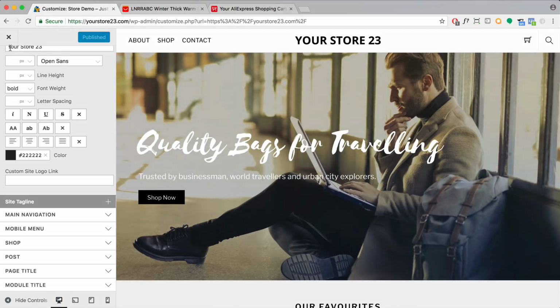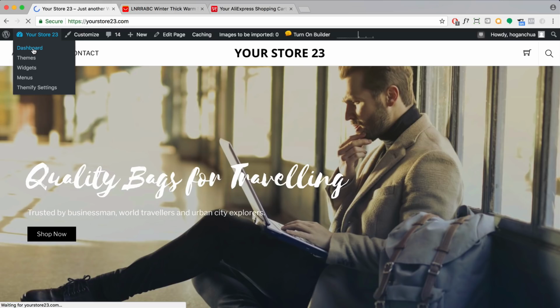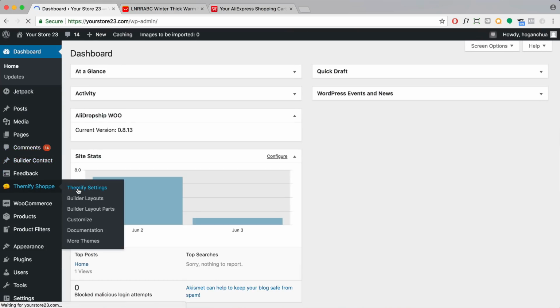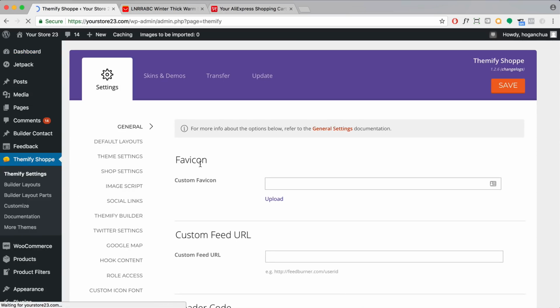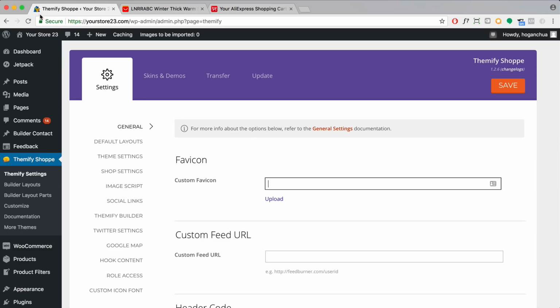I'll also show you where to add your favicon. When you get a logo from Fiverr, you can also request a favicon. Close that, go to your dashboard, then Themify Shop, Themify Settings, and upload your favicon here. The size should be 32 × 32 pixels, and it should also be a PNG file. It should appear somewhere here once you've saved it.